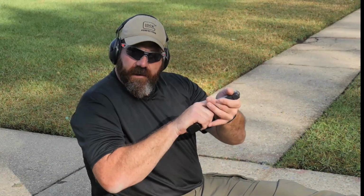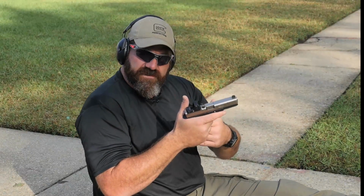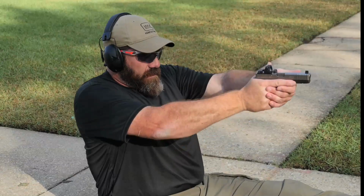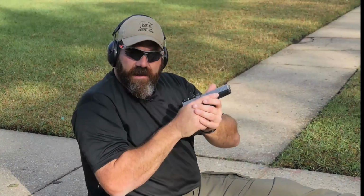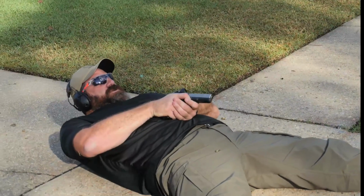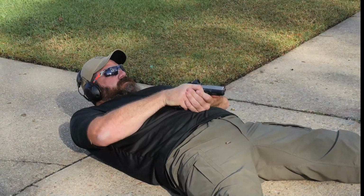So finding a way to carry the gun that's easily accessible in a combative situation will allow you fast accessibility to the gun and allow you to present the gun in a quick, efficient manner in close range combatives. If I end up down here, person's directly on top of me, I can press the gun.